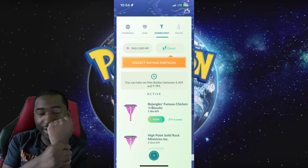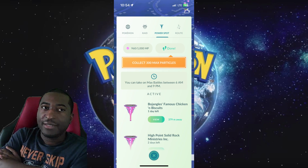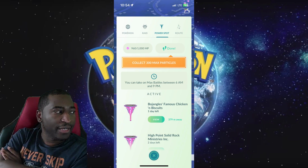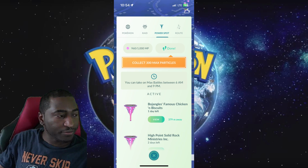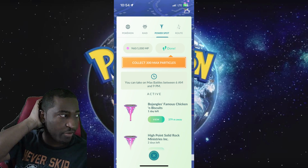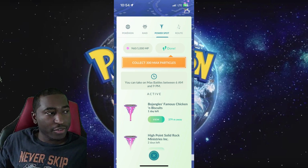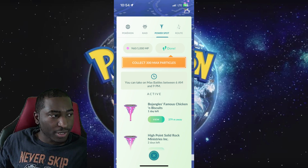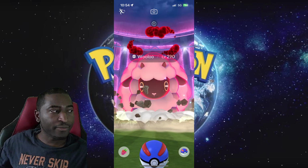The research was cool. You got a little Dynamax band for your Pokemon, but the Dynamax doesn't last that long. So I learned this the other day when doing some of this. So let's keep moving through the images here. Nearby menu has been upgraded. I don't like how they did that, where you have to actually click on the little Pokemon screen to see more menus. So you see they have the Pokemon, the raid, the power spot, and the route. I'm not really a fan of how they stuck all that there.